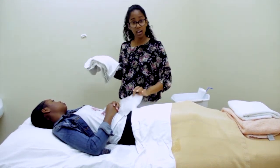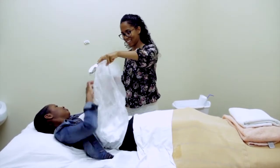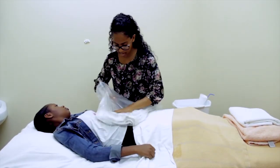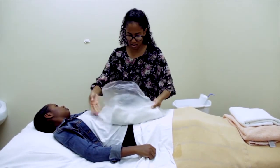I'm going to use a garbage bag, a regular garbage bag. I'm going to have to ask my client to help me here. Can you hold that for me? I'm going to kind of flatten it out, open in the bag.